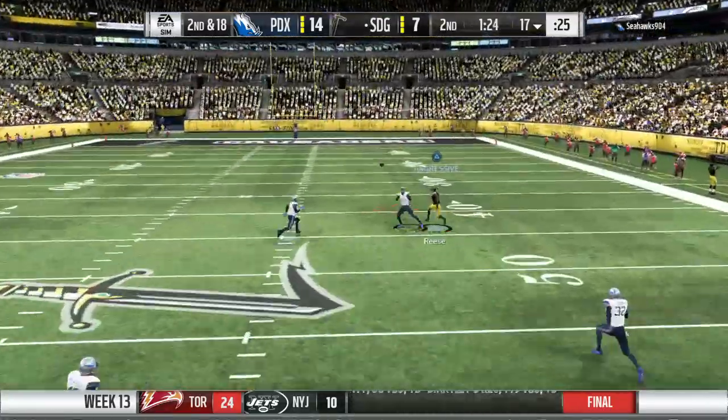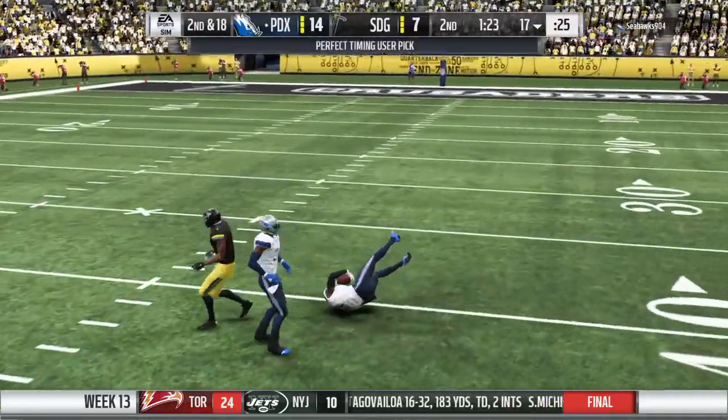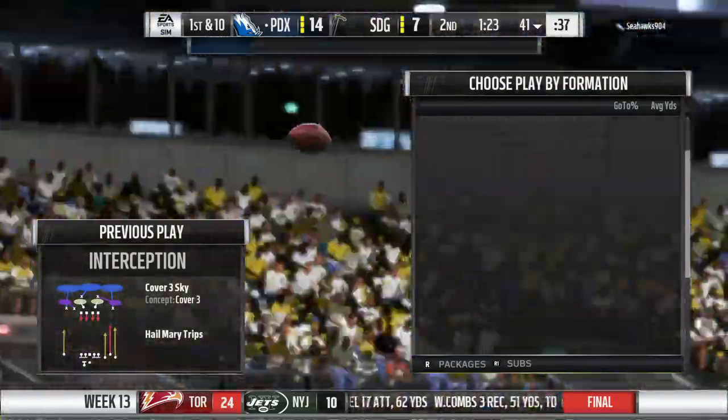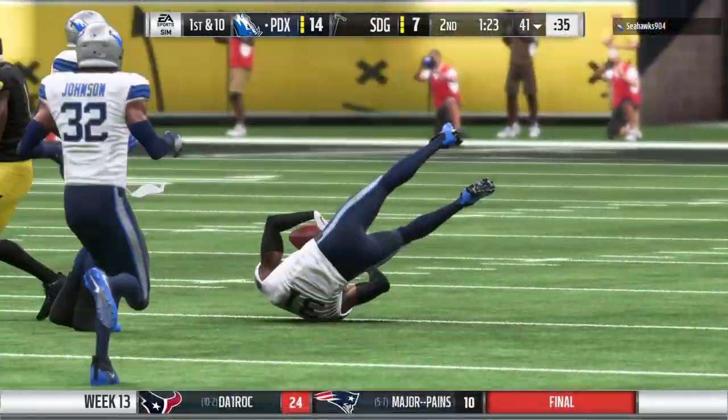He's going to fire one deep over the middle. Into double coverage, and it's intercepted. Picked off around the 41. And they will set up shop at their own 41-yard line.